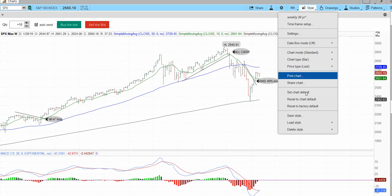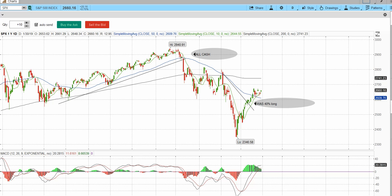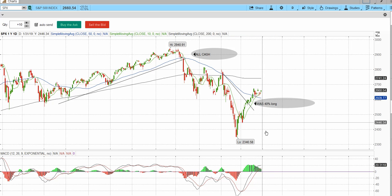Let's change the time frame here and go to the daily. I don't want this to be one of those 30-minute videos. I want to go over things fast and precisely. So there's all cash. There's 40%. We're at a 17-plus day uptrend.